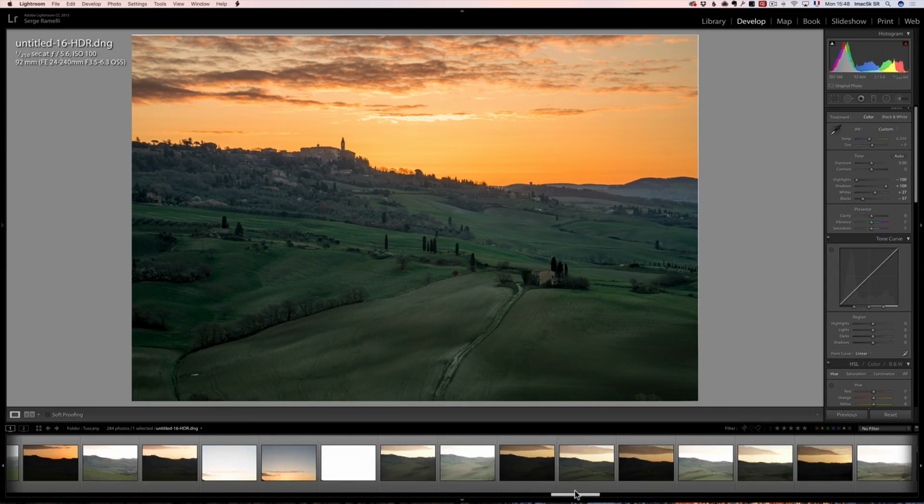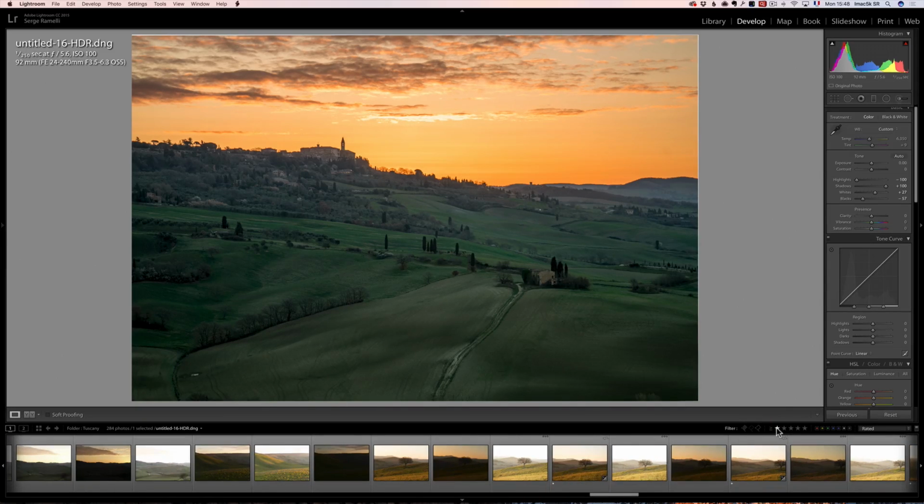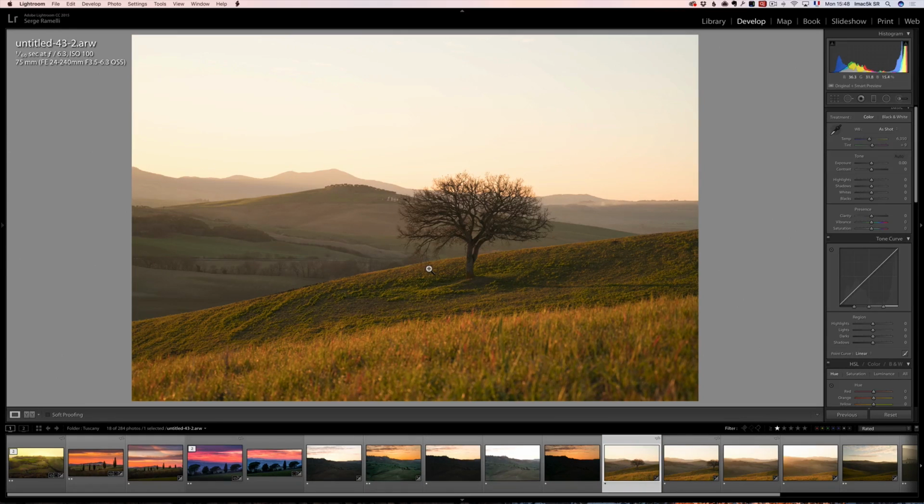So let me show you what it started to look like. I'm going to filter this by one just for this one. It's not a bad photo, but I wanted the sun to come, because when the sun starts coming, we have different shapes happening. And I spotted a lonely tree. So I had this idea of doing a pano.